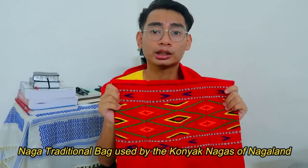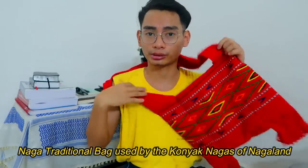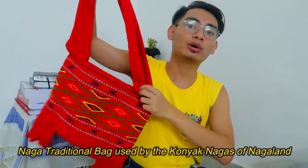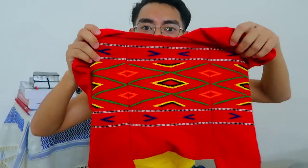If I'm not mistaken, this is a Naga traditional bag used by the Konyak Naga tribe of Nagaland. If you also want a similar bag like this, this is the bag. I kept my coins there. So the bag is like this, and you have this Naga traditional print like this.